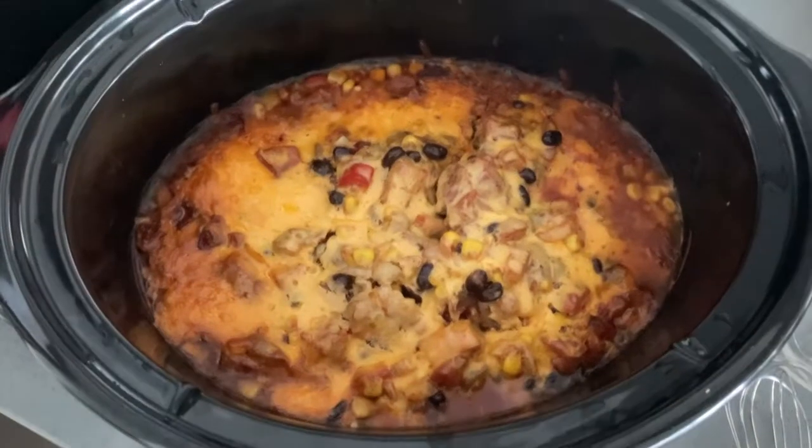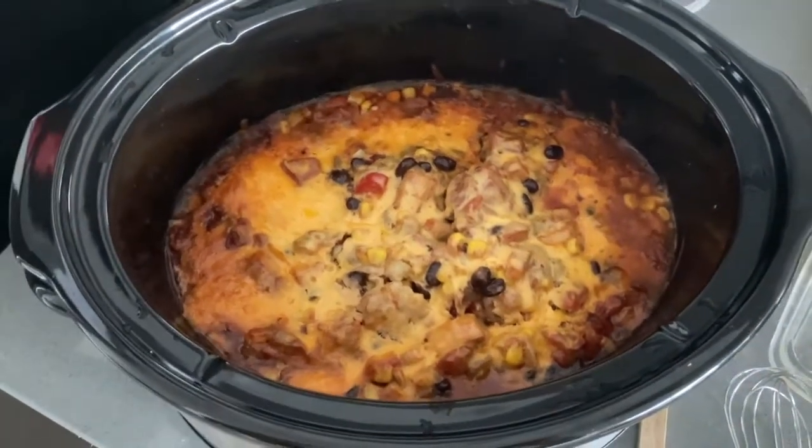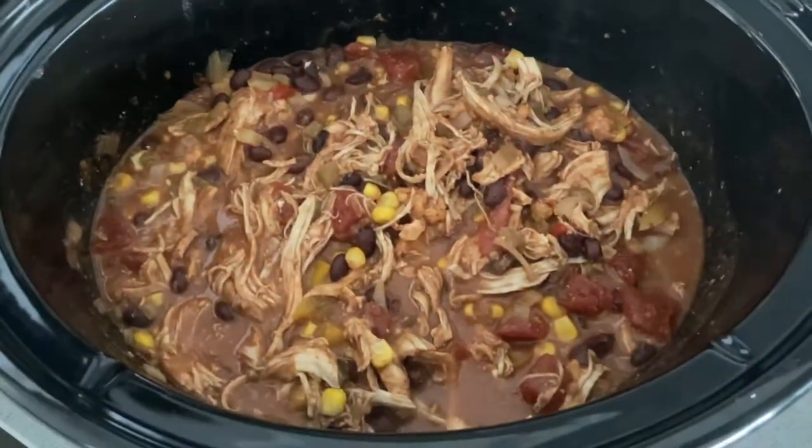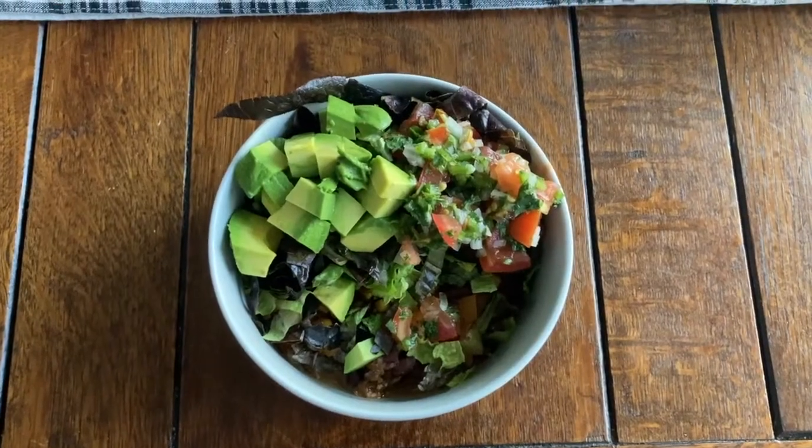I cooked this on low for about 5 hours just because my chicken was frozen. But then all I did was shred it up. I kind of had a hard time shredding it, so I didn't show it. But this is how I served my bowl.